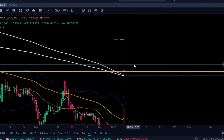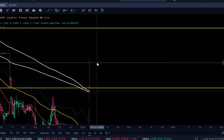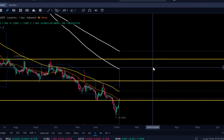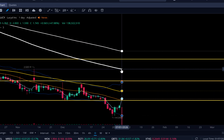So I'd wait for a 4-hour green candle close over 1.8 for a clear green candle over the support/resistance here at 1.75 for greater direction and greater trend towards 2.25. So that's what I'd wait for there. And then the daily time frame, this isn't applicable for a swing trade at all in my opinion, because you're getting rejected here straight away for the $2 psychological number.